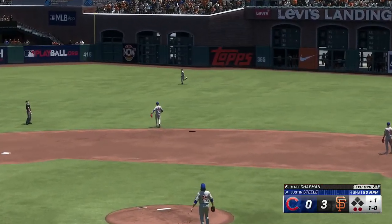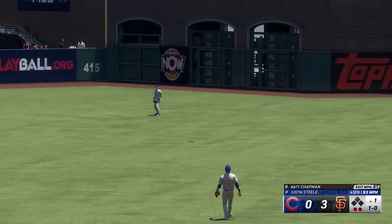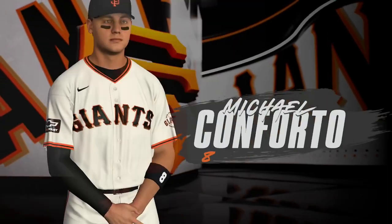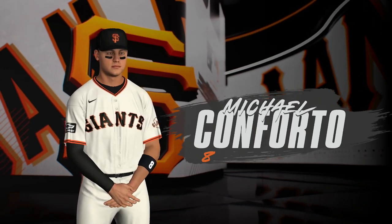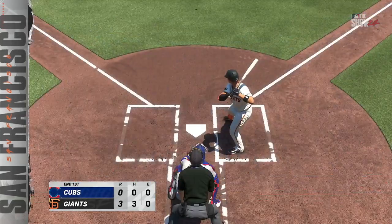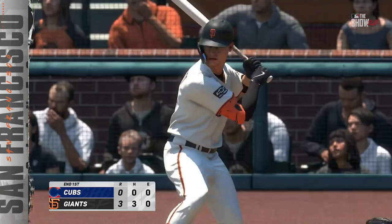Now fly ball to right center. Suzuki makes the catch, and that'll do it. But they strike for three in the inning. Two on, this two-run home run. It's now 3-0. You're watching Major League Baseball on The Show.